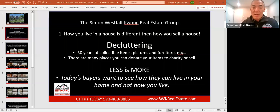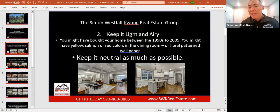And then number 2 is to keep the house feeling light and airy as much as possible. You might have purchased your home between the 1990s and 2005, and you might have yellow, salmon, or red walls, or beige in the dining room, or full patterned wallpaper.